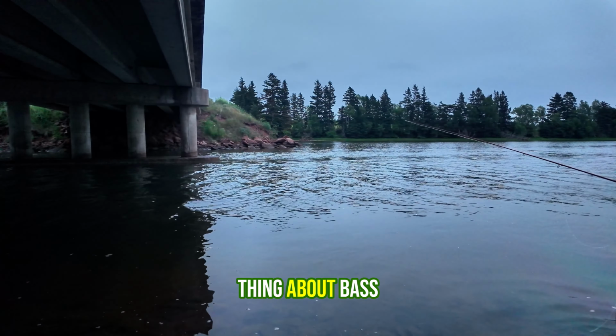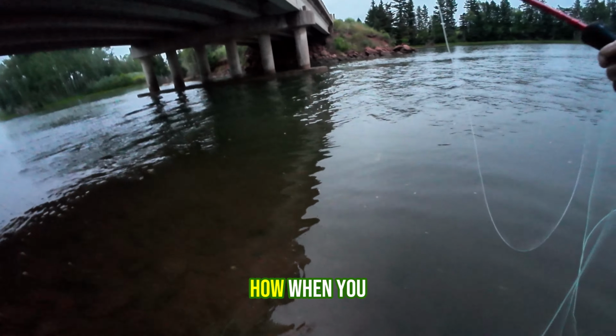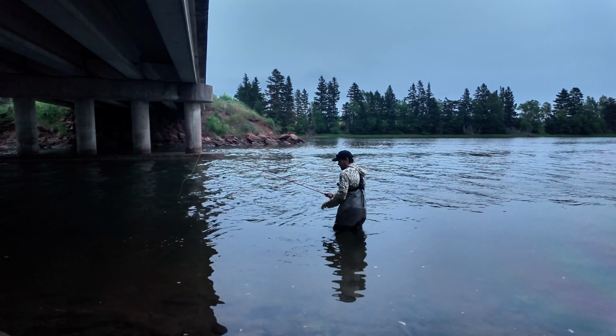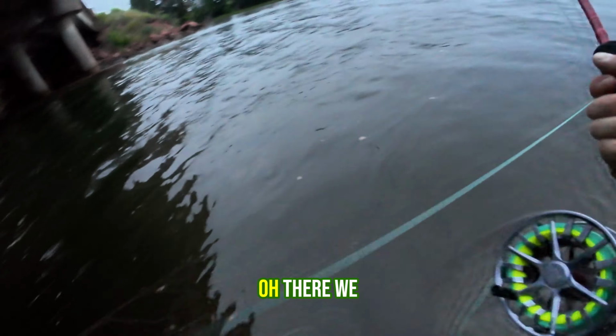Now, the best thing about bass fishing other than the fight they provide, I do love how when you catch one, there's usually more. Good cast there. Let that sink down. Oh, there we go. Heck yeah, got him.